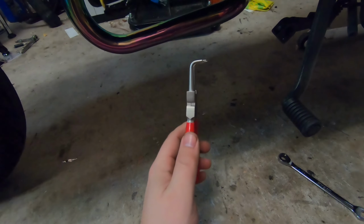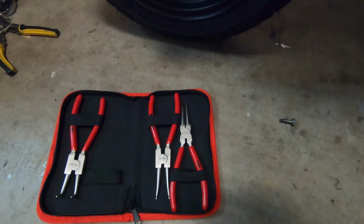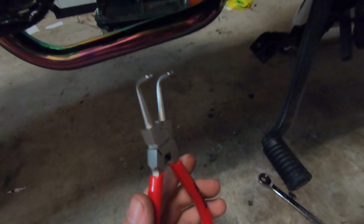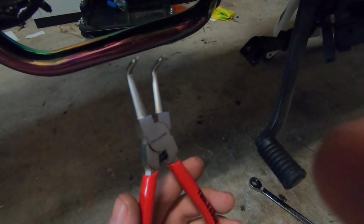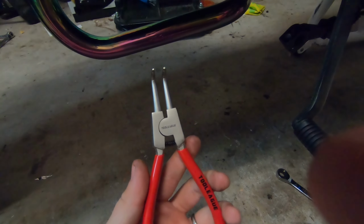And here are those special pliers like I was talking about. Mine are also curved. I have a little set from Amazon here. So you just use these. You'll see two holes on the circlip. You're going to grab those holes, right? And then actually these might be the wrong ones. Let me grab my other set, because my other ones work in the reverse direction.